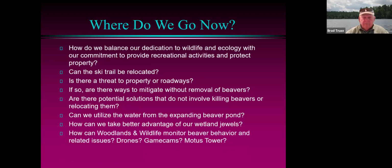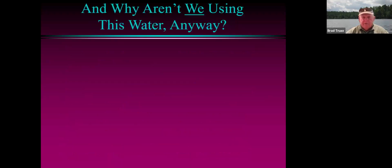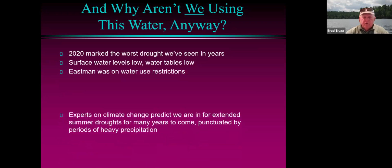So again, how can we monitor the wildlife and beaver behavior that's out there? Can we use drones, game cams, something called the Motus Tower? And where will the next beaver dam appear? Can we predict where it's going to occur and what are its implications? And interestingly, I've only asked this question, why aren't we using this water anyway? In 2020, we had the worst drought that we've seen in years. And the surface water levels were low, water tables were low, and Eastman was on water use restrictions.